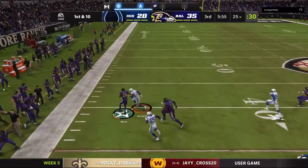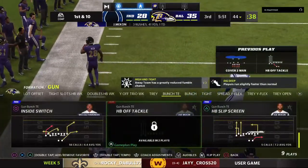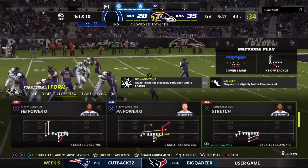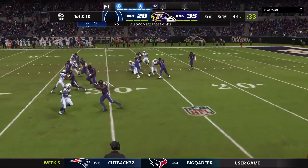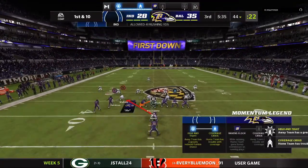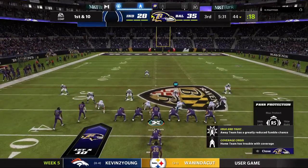I think getting the running game going a little bit more, because I thought in the 1st half they didn't get it moving the way that they would like. They had success throwing it, but I think these first couple of drives, they'll want to get those running backs going and give them more opportunities, and I will guarantee you that those guys were lobbying for them in the locker room at halftime.